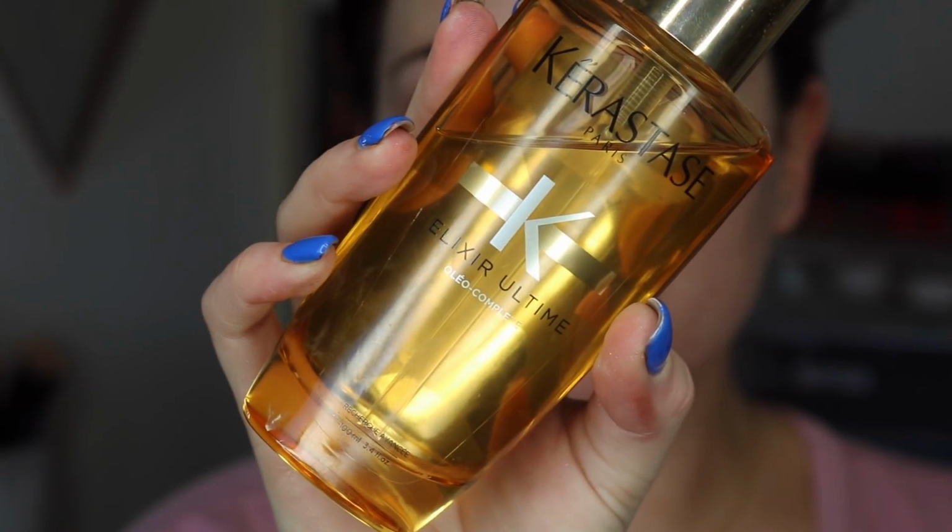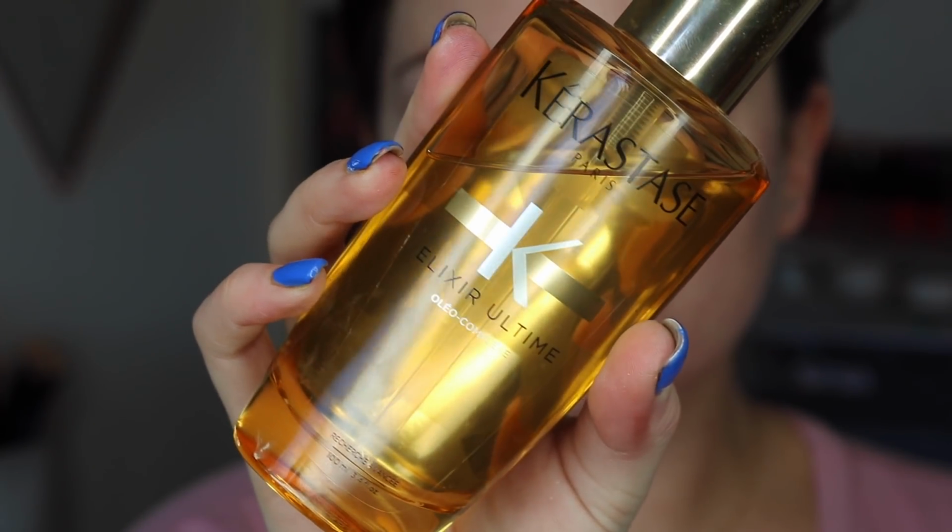Thank you so much. Okay, more hair stuff. You guys have heard me mention this 100,000 times. The Kerastase Elixir Ultime oil is just amazing. There's no better oil out there. It is so hydrating without being greasy. I like to apply it when my hair is damp, or when my hair is dry. It doesn't leave any sort of chunkiness. It just adds actual moisture. It is so luxurious. This hair oil is amazing.